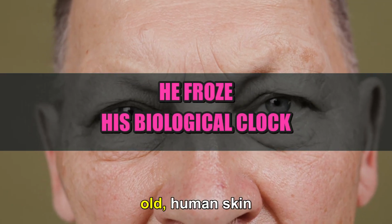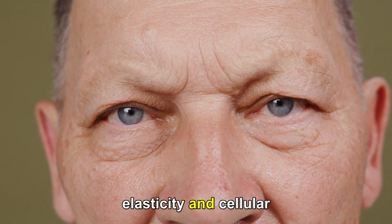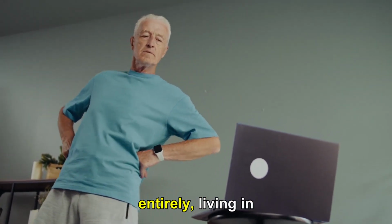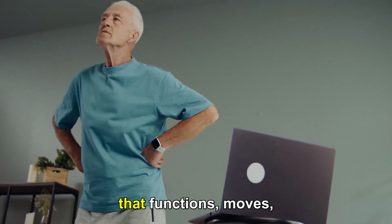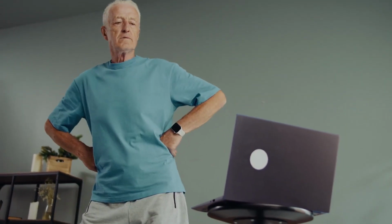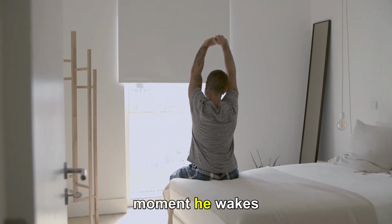At 65 years old, human skin typically loses 60% of its elasticity, and cellular energy drops off a cliff. But one guy managed to freeze his biological clock entirely, living in a 65-year-old body that functions, moves, and looks exactly like a 35-year-old.